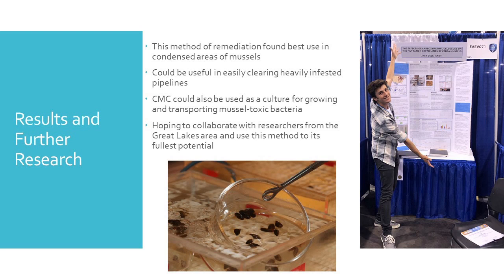Due to CMC's nature, it could also be used in replacement of agar or carrageenan gel as a culture for growing mussel toxic bacteria.